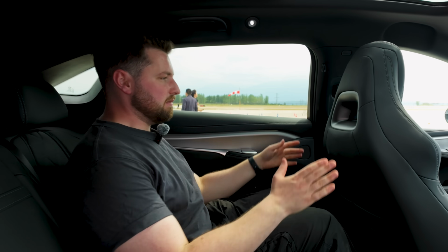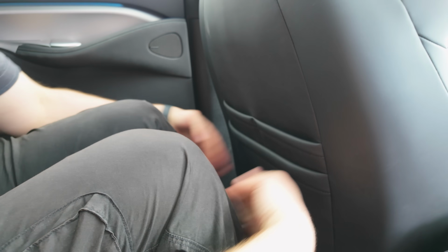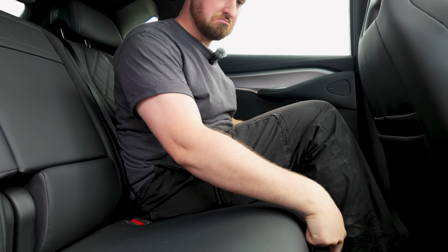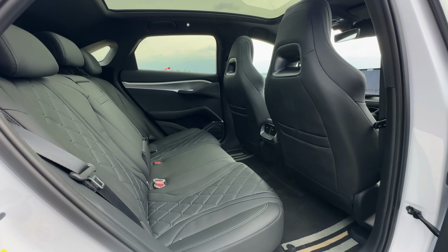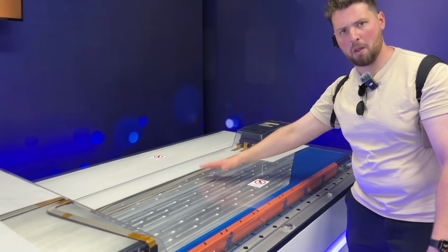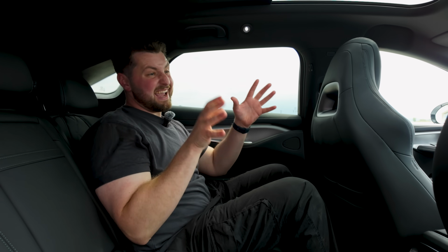So I'm 5'11". This is my driving position. I've got tons of room, honestly. Toe room as well is really good. My legs are at a good angle, which means that the floor is nice and low. In fact, they've got a new technology now with their LFP batteries where their battery forms part of the chassis. Cell to chassis technology, my dude. Got heaps of headroom as well, despite this being a coupe style.